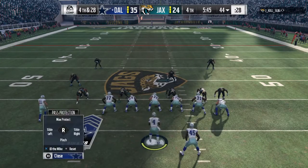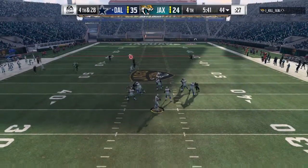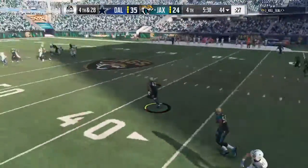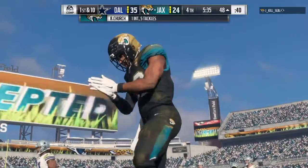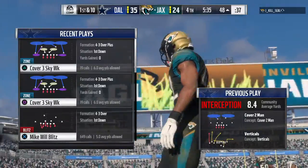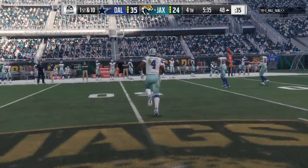So the D-line's going to spread out. The Cowboys will go. Prescott. And intercepted. Maybe the turning point they need. Picked off by Barry Church. And he'll take it across midfield and down to the 48-yard line. That is the play they needed in a 2-score game here in the 4th quarter.